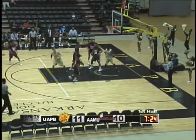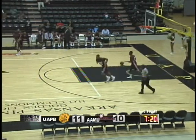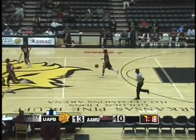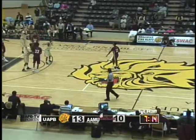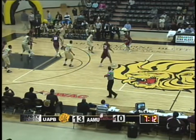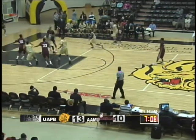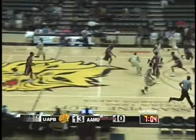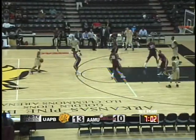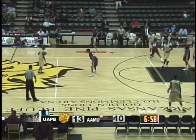Here's Whiting, goes up with a left hand in the lane, and Trent Whiting now with 6 points off the bench. And he's feeling some momentum here and giving the Golden Lions a spark. He's got six of their 13. 13-10, UAPB by three. Trying to close out. Three-point shot no good by Merriweather. UAPB in transition, Mosley. He'll set it up, 7 minutes before halftime here. UAPB leads by three.